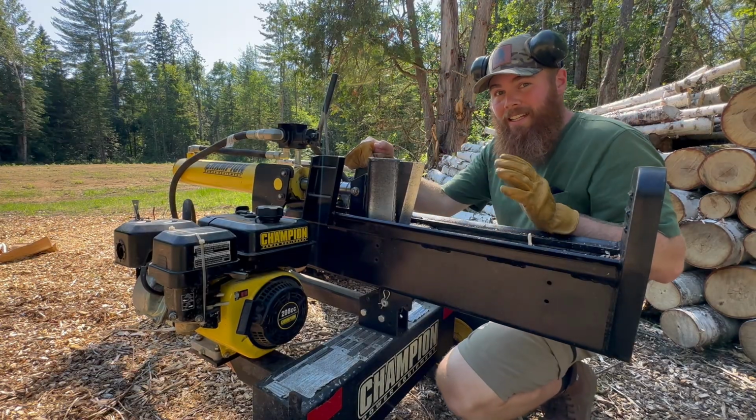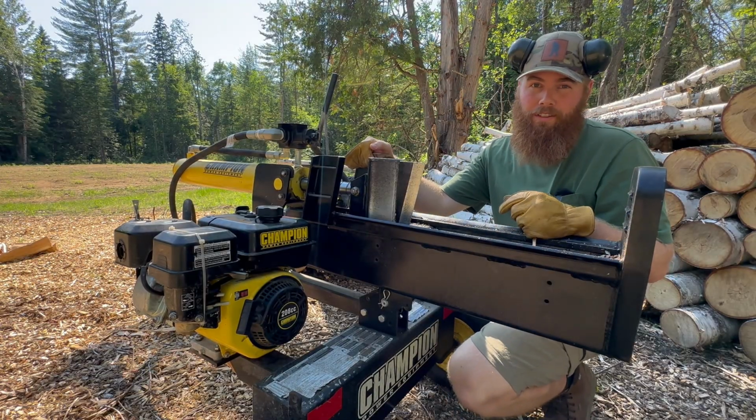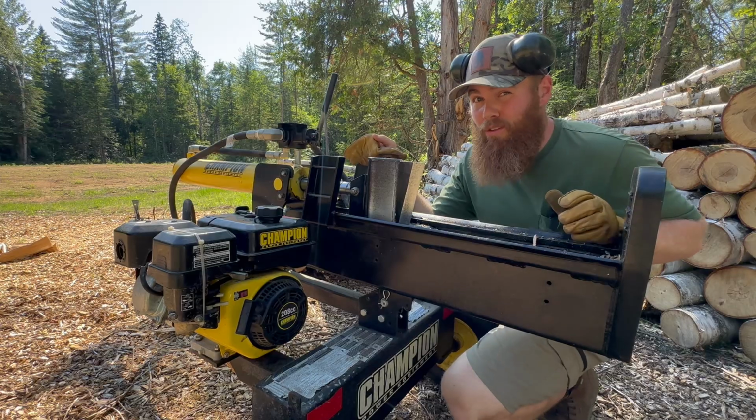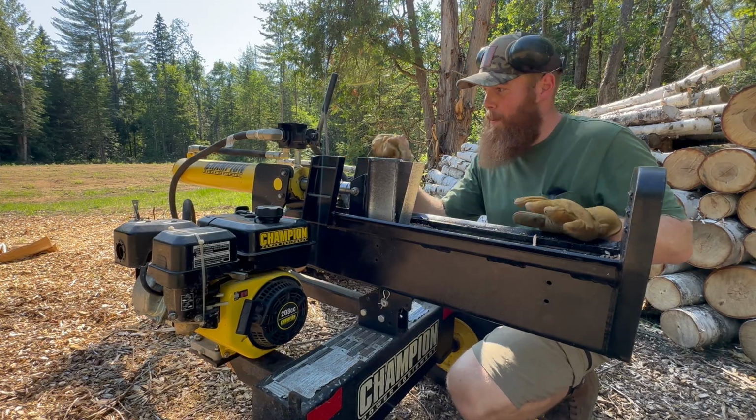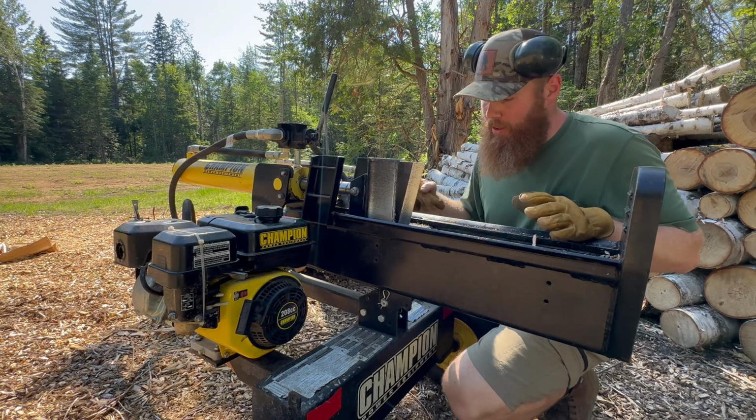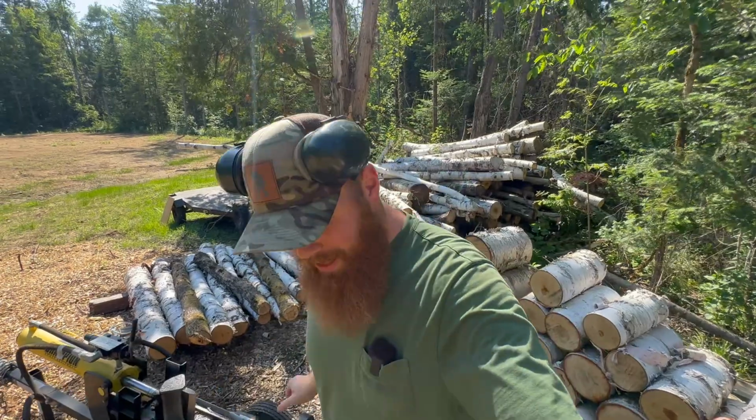Its reliability and independence is really important for us as well, because as I mentioned, we've had it for over 15 years and it just works every single time. I've never had to do anything other than top up the hydraulic oil. And it keeps us self-sufficient and saves us money.